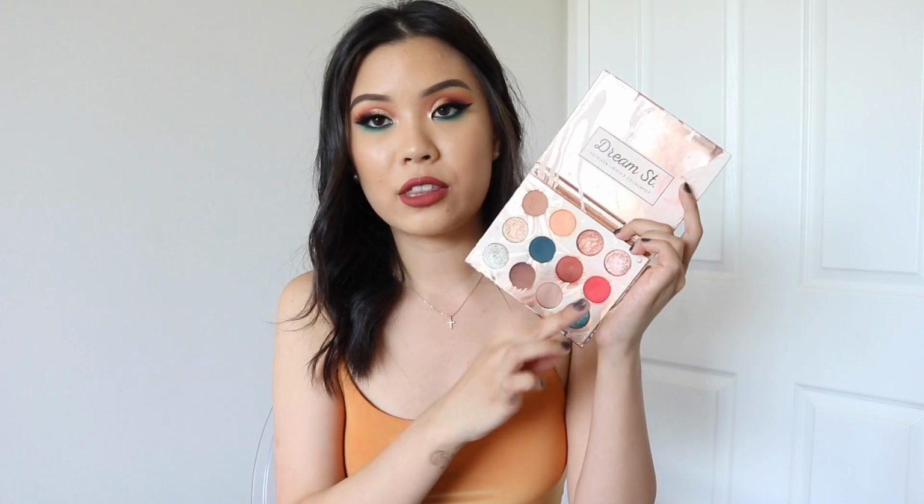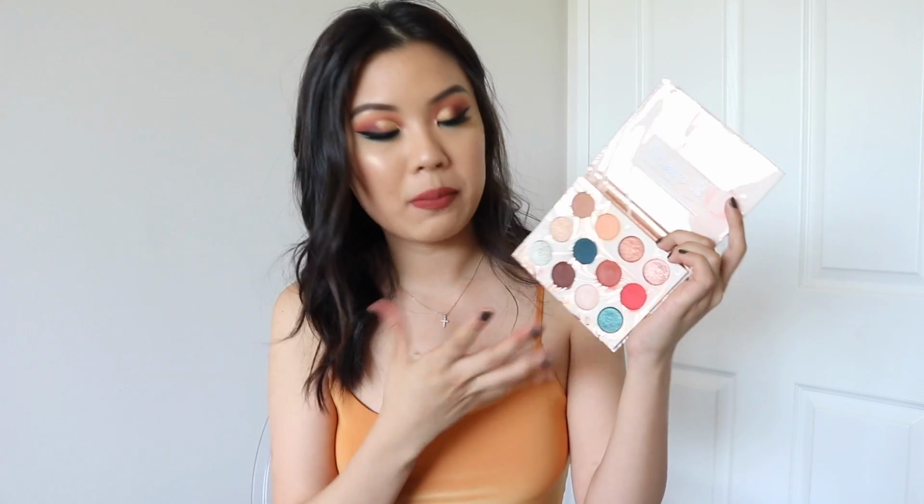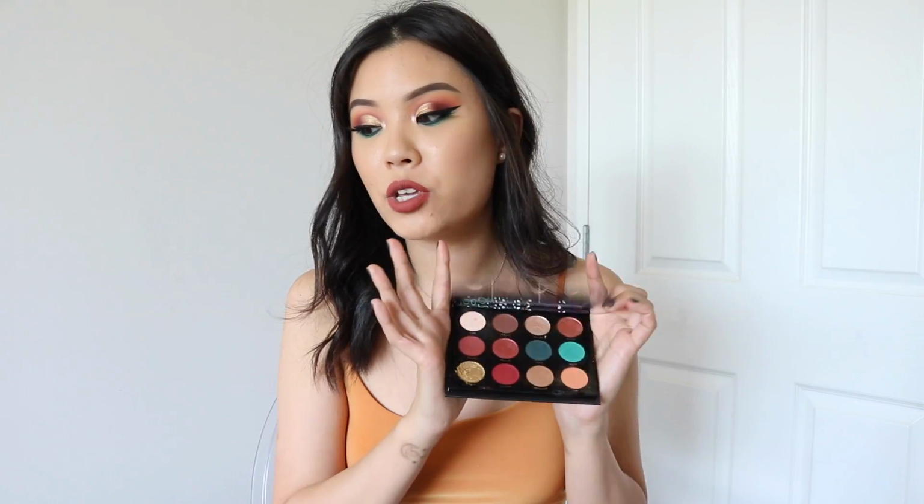I prefer more of a brighter red. I like the rose golds in here, and just something about Dream Street I just like a little bit more than SALVAJE. So it's really up to you and what you have in your collection. To me, I probably could have done without this palette, but because I'm a ColourPop collector, I just had to have it. But if you're not a makeup collector and you're on a budget, I personally feel like you could do without this one.